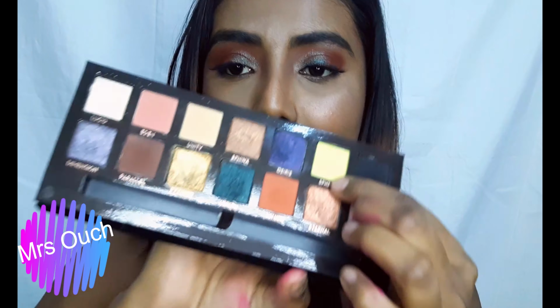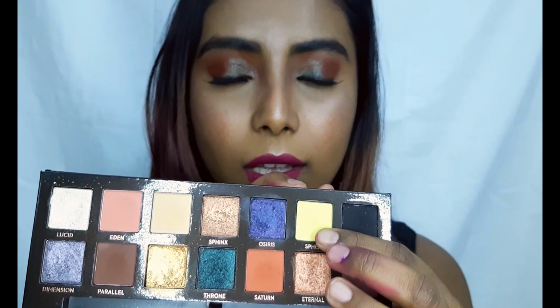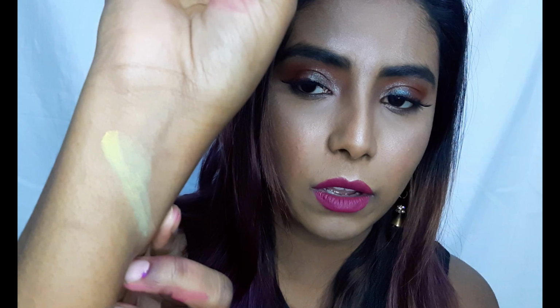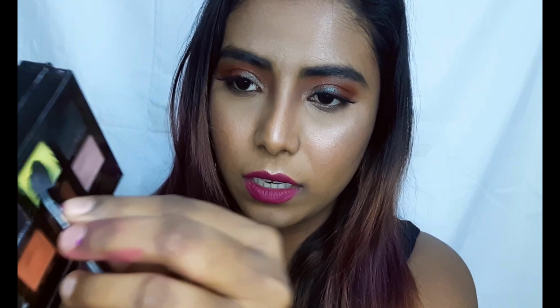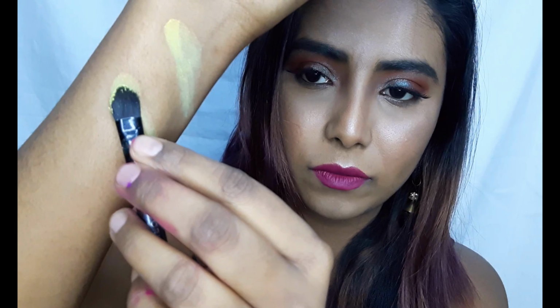Especially this Fear. I totally love this shade, and I wanted to create some really beautiful eye makeup using this. But when it comes to it, it does not have any pigmentation. If you use your hand, it will pick up color, but whenever you try to use any brush with, oh yeah, I didn't get the brush. So if you use a brush, I'll show you. So this is the pigmentation, but I don't know if the camera picked it up or not.